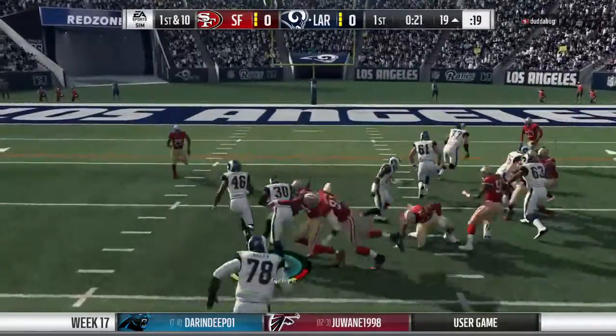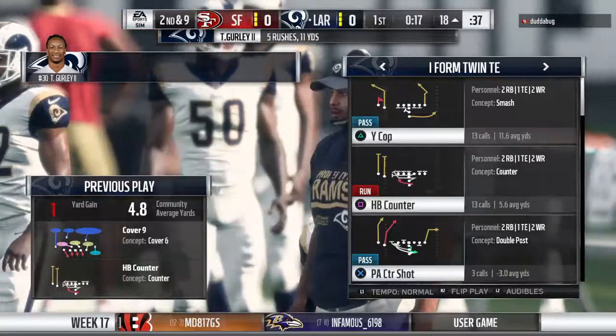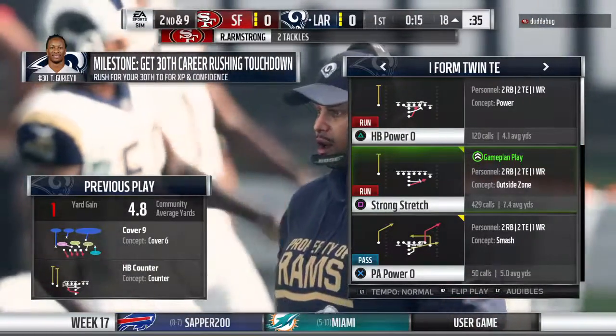On first down, it's Gurley. And he'll get this down only to the 18. Just a yard on the first down carry, so it's 2nd and 9.